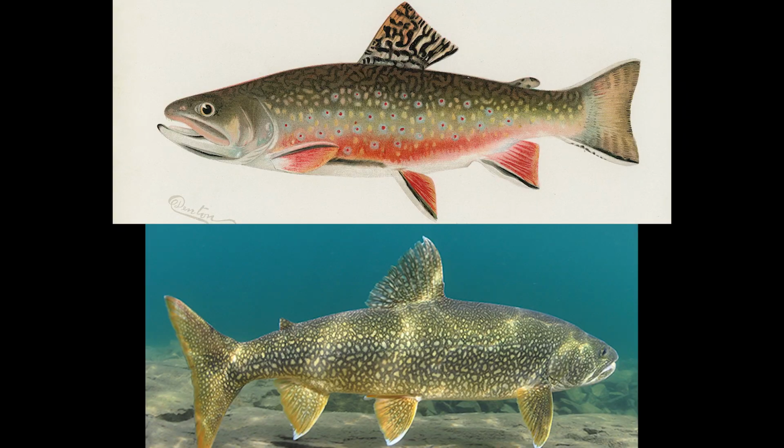Brook trout and lake trout are actually classified as char. So you will find brook trout everywhere in New Brunswick. They're a cold water alpine type fish. Lake trout, you guessed it, you'll find those in lakes around New Brunswick.